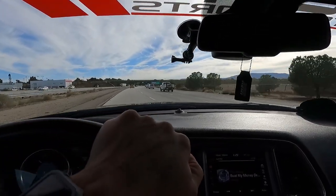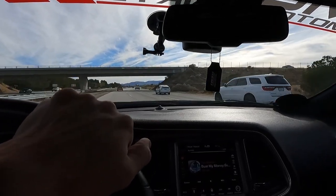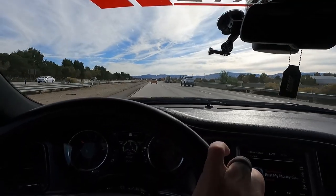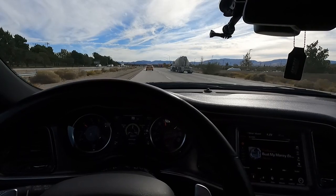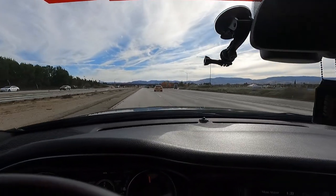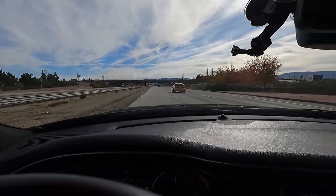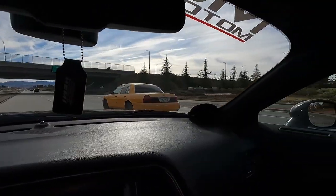This baby moves, though. It doesn't have that overall 200 on the dash like the Hellcat does, but the immediate throttle response that you get from the 392 is really fun. That torque always puts you in your seat. Look, people moving over all the time just because there's a full open lane ahead of you, sir, and you moved over for me, and I appreciate you for that, Mr. Crown Vic. You're a real one, pal.